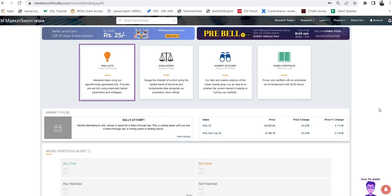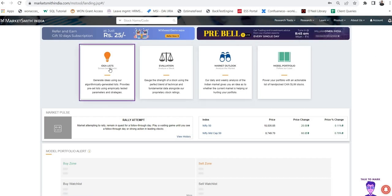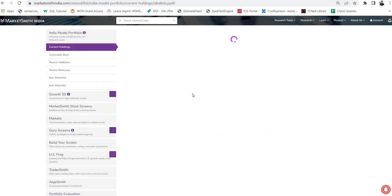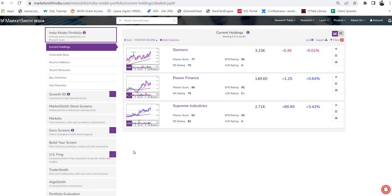Once you're on the MarketSmith homepage, click on the research tools and select the Idea Lists option. Or you can directly click on the Idea Lists button here. To give you a quick glance, the first thing you will notice here is the model portfolio section. These are the stocks handpicked by our experts.